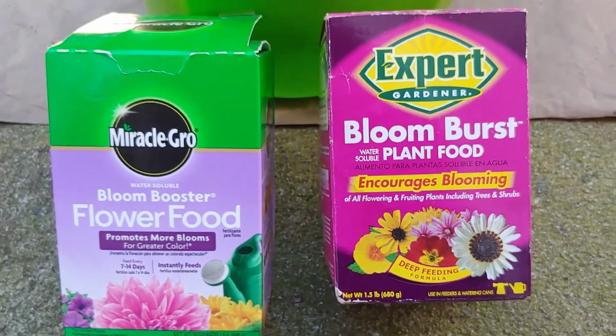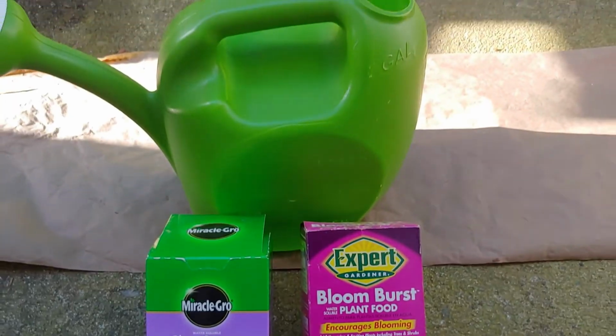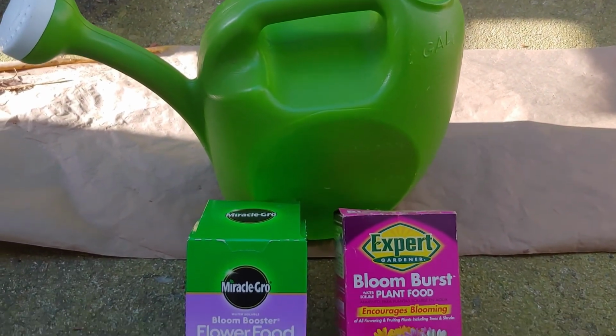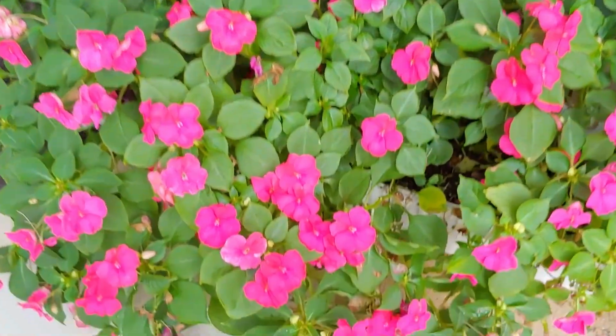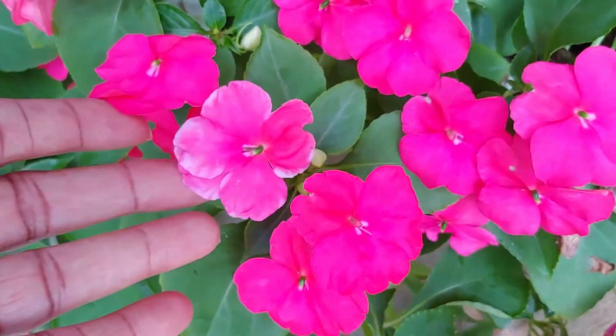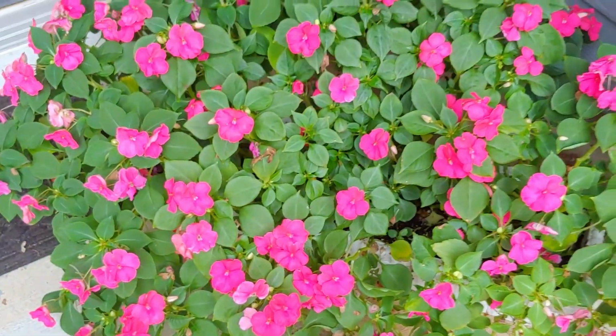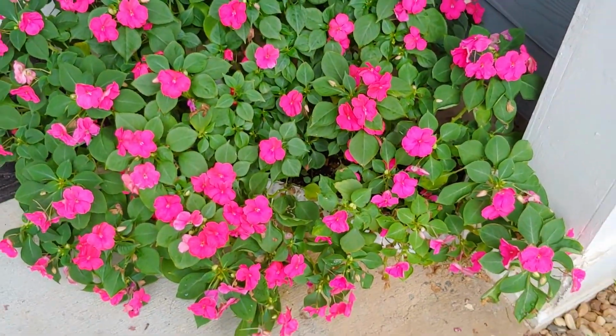And you have different choices that you can make here. 2 tablespoons to 2 gallons of water, and just water that when the soil is wet, and they'll be good to go. You'll get lots more blooms, and it's going to be beautiful for you. And you can see how they're looking right here. I think they're just so absolutely gorgeous. And of course, you can use different colors, as you like.